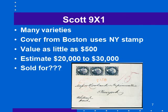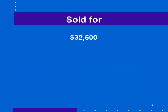Now there are many varieties of this stamp. This cover's interesting because it's mailed from Boston to New York, and it uses a New York stamp. So people had to be very resourceful. If you lived in Boston and wanted to get a letter to New York, you had to find a way, I guess somebody mailed them to you, to get some stamps to mail your letter. And you'll note, a long time ago, this cost 15 cents. So that's a pretty high price for way back then. Now the estimate of this was $20,000 to $30,000, and it went for $32,500.